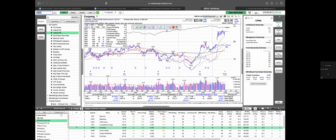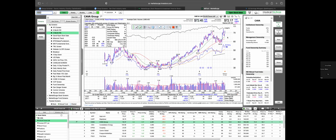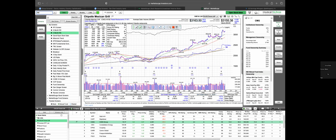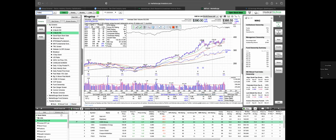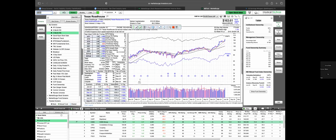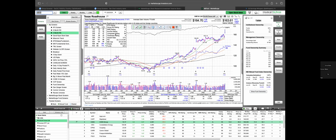So names to watch. And then another group, restaurants, which I continue to mention. Kava, one of the leaders in the group, looks to be breaking out from this IPO cup and handle look. Looks good through these highs. Sweetgreen's another name, undercut and reclaimed the 50-day, and then Chipotle, Wingstop, Texas Roadhouse, all fantastic charts in this group.